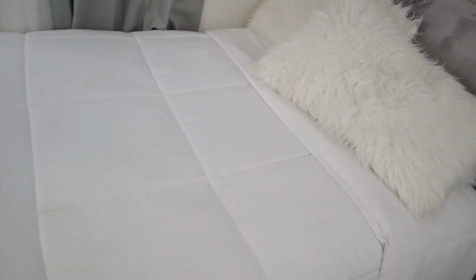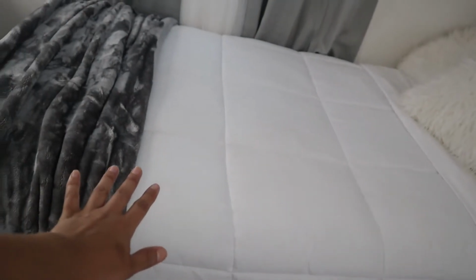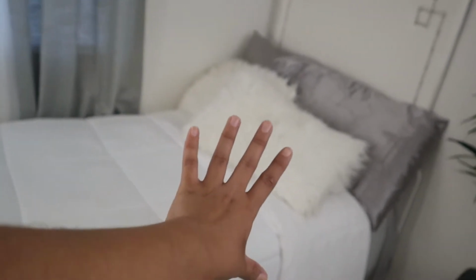And then this comforter and this fitted sheet. I believe it's a cotton fitted sheet, which, you guys, I'm obsessing over. It's the first time I ever have a cotton fitted sheet, but I love it. I got this comforter at Ross as well, and I believe it was only $29 for my little twin bed.